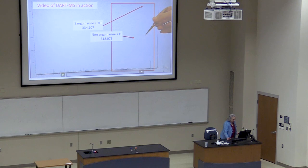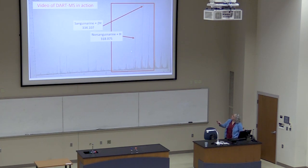This is the process of running a sample. I'll apologize in advance, it's a little noisy from the snap of the mass spec. Oh, nope, there's no snap, that's fine. Okay, so you saw the sample, and I'm going to hold it in the ion source. There's the signal for sanguinarine and norsanguinarine. I take the sample out, and the signal goes away. I hold it back into the ion source, and there comes the signal back. So I just ran the sample twice.